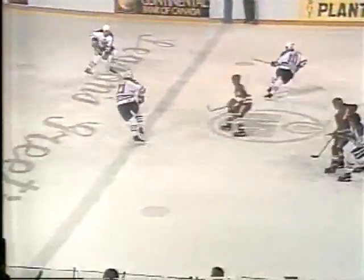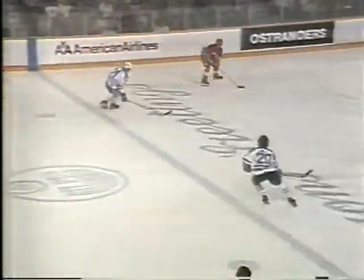Yes. Well, that's the patience we talked about earlier on the power play that did pay off for the Oilers that time, as Gretzky took all the time he had and made the puck look as though it had eyes going in there.